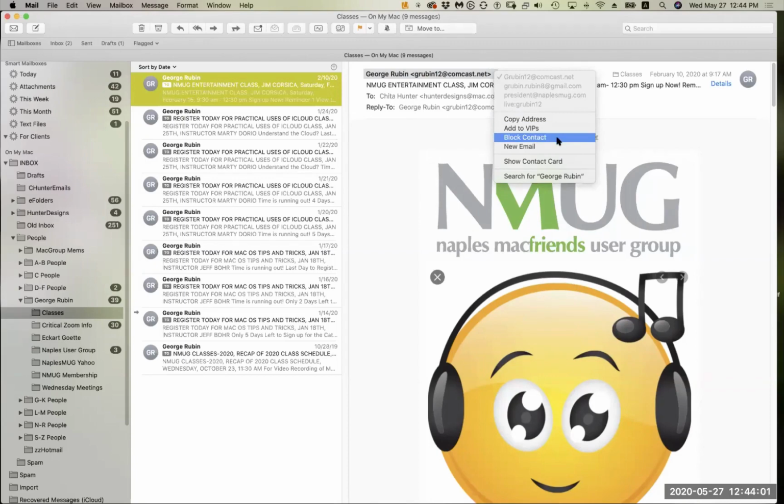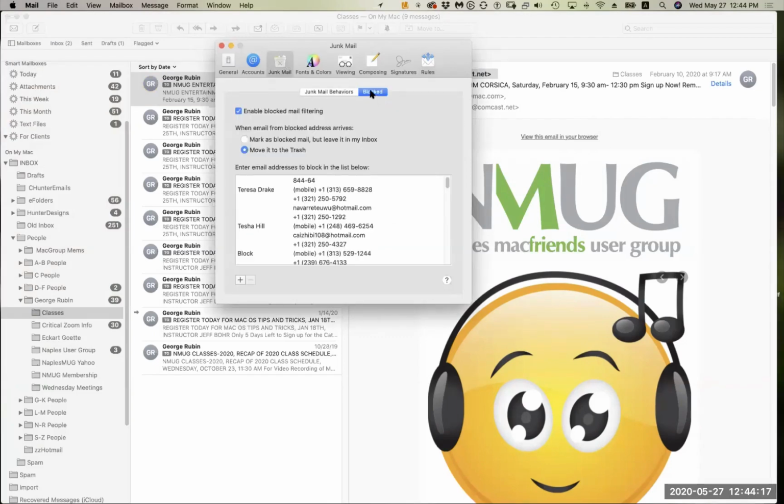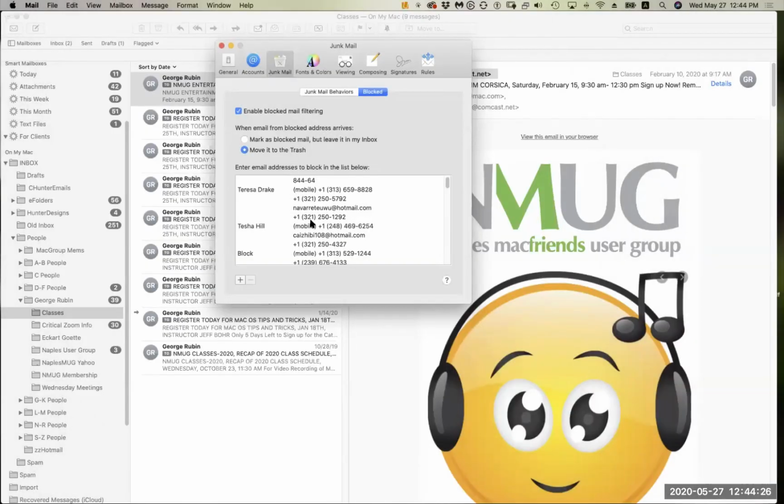So what will happen is that the emails will still come in, but you won't get a notification from this person or that company. If I go to preferences, if I go to junk mail, it shows me right here all of the blocked emails or text messages. These are blocked text messages from spam text messages that come to my iPhone, and they evidently had email addresses attached to them. So this is a list of every one that I've blocked in the last couple of years. I'm not going to go down this list. Some of these people I know, some of these people I don't. So you can see these are just spam.